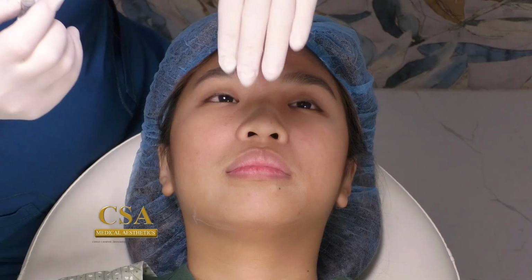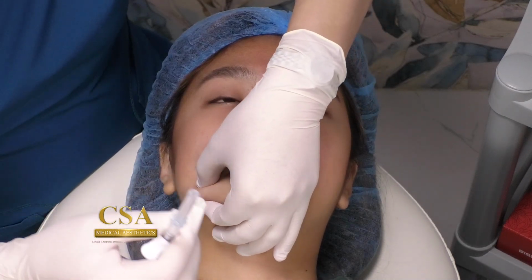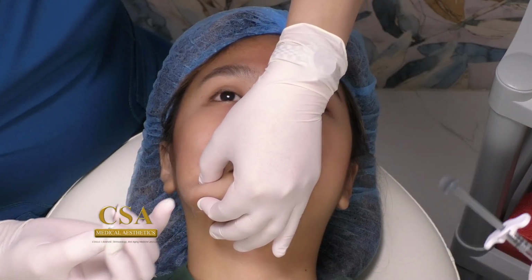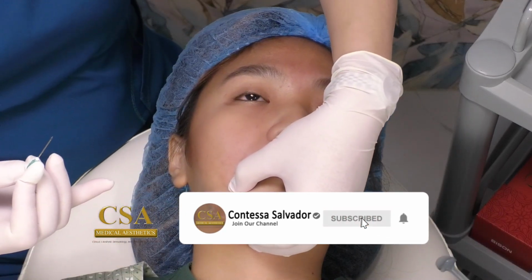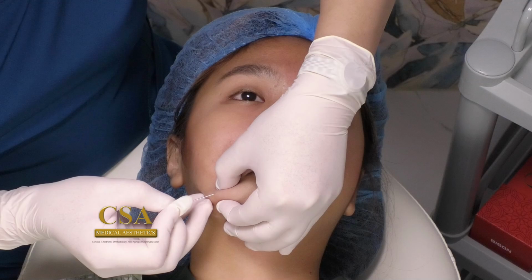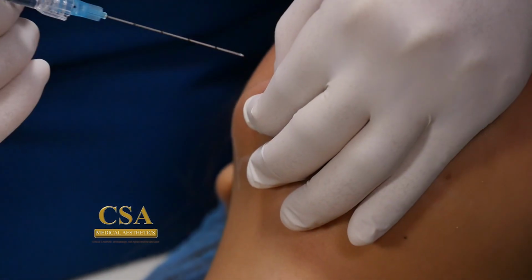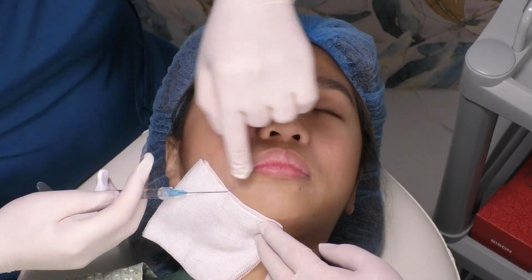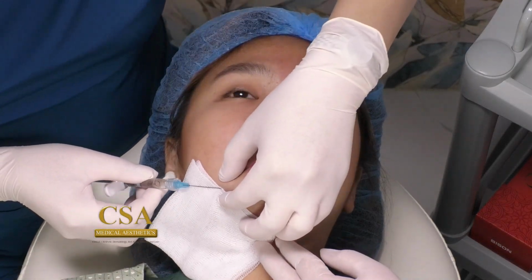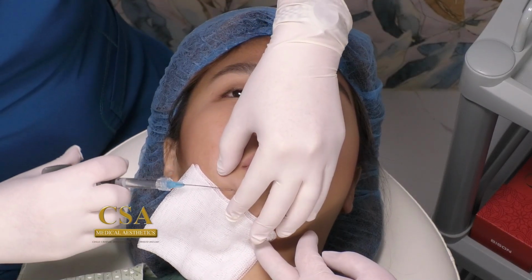Since I'm using a cannula and I'll be on the superficial plane, I'm avoiding the deep plane where you have your mentalis foramen. For my entry point, I'll pinch the skin here. I'm using a gauge 23 needle, ideally gauge 21. Pinch the skin, disinfect again. It's always important to do that. Rotate your needle there. I have my product here, and I perpendicularly insert the tip of the cannula and glide it towards the center. This time I'll be doing an antegrade technique of injection.